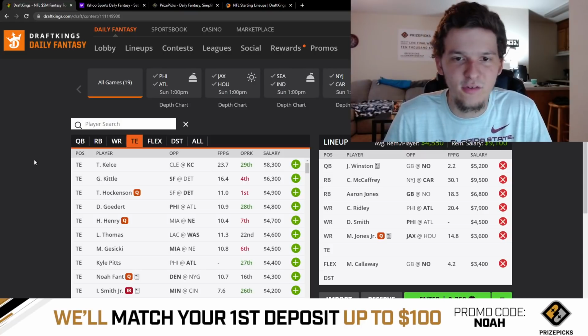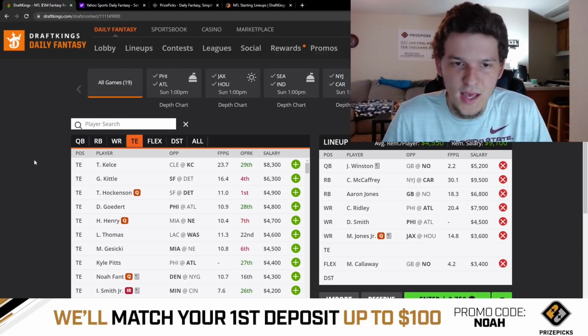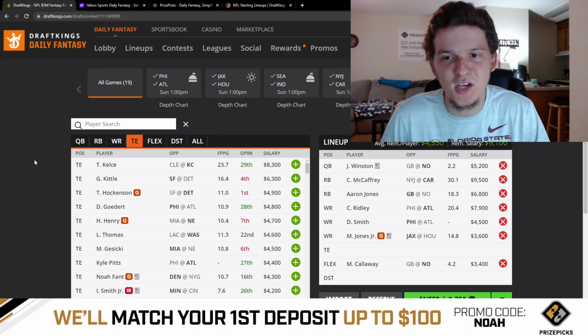If you want to play Travis Kelce, please play him. He's a great play every single week. He's always going to project well. There should be plenty of value. We've already talked about so many cheap options. You can definitely play Travis Kelce this week, even in cash games. I think he could be someone you build around in cash games with all the value that we do have.